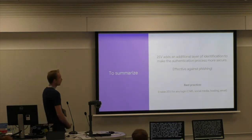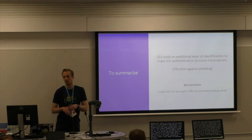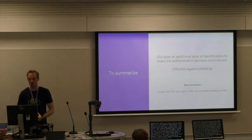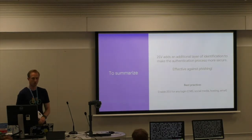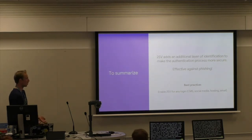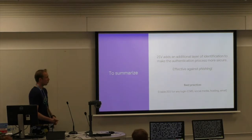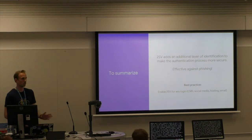So to summarize, two-step verification adds an additional layer of identification and makes the authentication process more secure. It is effective against phishing. The best practice: enable it everywhere. So don't use it only for your Gmail account or for Amazon or Facebook accounts. If the platform that you're using is offering it, just enable it.